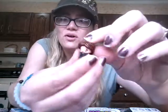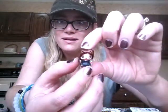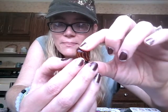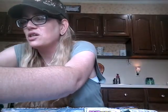Okay, next up we have, ooh, another My Mini Mixie Q. She's really cute. Oh my gosh, you guys, she's adorable. I wish you could see the detail better. She's holding the Mattel shopping bag, so I know I've seen this one before. I don't know if I have her, but I think she's actually called Mattel Shopper or something to that effect.